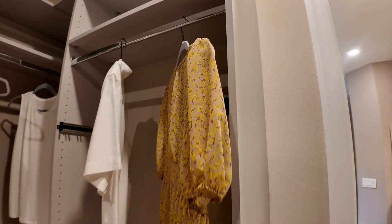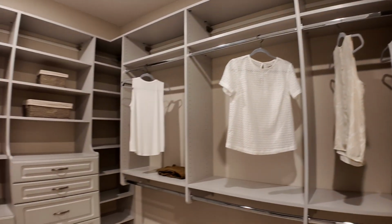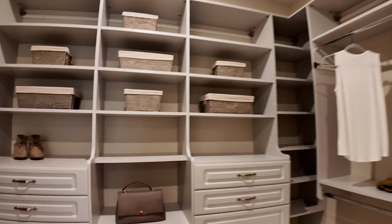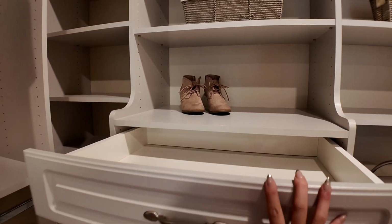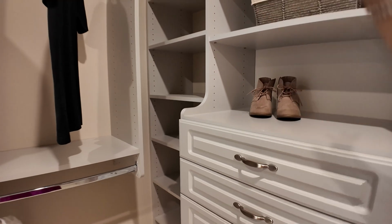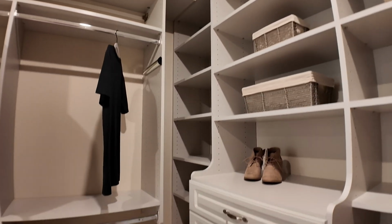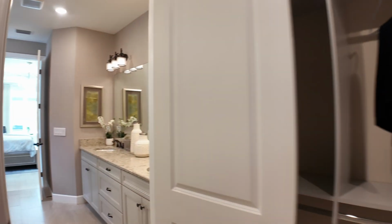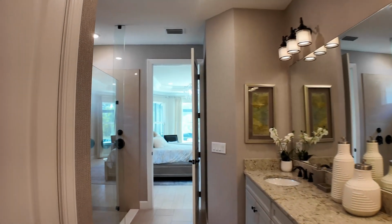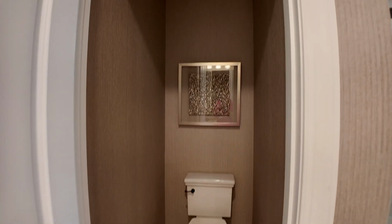So lots of space for long dresses. This is absolutely incredible, a perfect setup for all of your jewelry storage, your sunglasses collection. I don't think that wall setup would be large enough for all of my shoes. I love my shoes, but this is such a beautiful owner's retreat. And then lastly, you do have the water closet here.